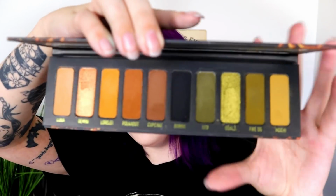And then for Jeffree, I didn't really know what was my favorite one. So I went with Melt's Gemini because this is the palette that I tried first from them and I fell in love with so much. And I do get a ton of use out of this palette. I love the greens in here.